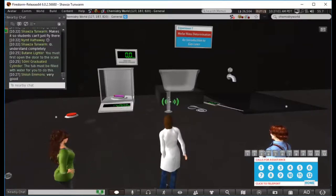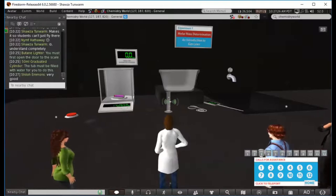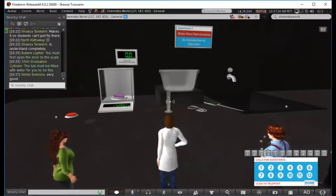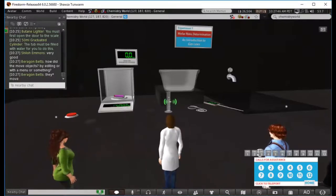Now, some of these steps actually have an important aspect to them as far as good laboratory procedure. For instance, if you were to tell the student, find the mass of the lighter, which is a first step in the experiment, they would know to put it on the scale, and of course they would know how to open the door to do that. But they often forget to close the door. And so when they write down the mass that's displayed on the scale screen, they'll see that it's fluctuating a little bit. Well, it fluctuates until you close the door. And that's what really happens in a real lab.